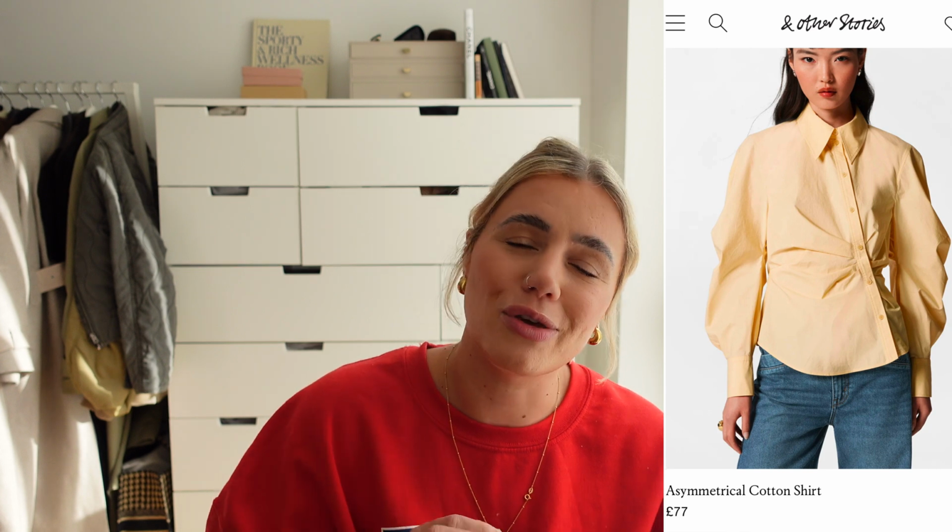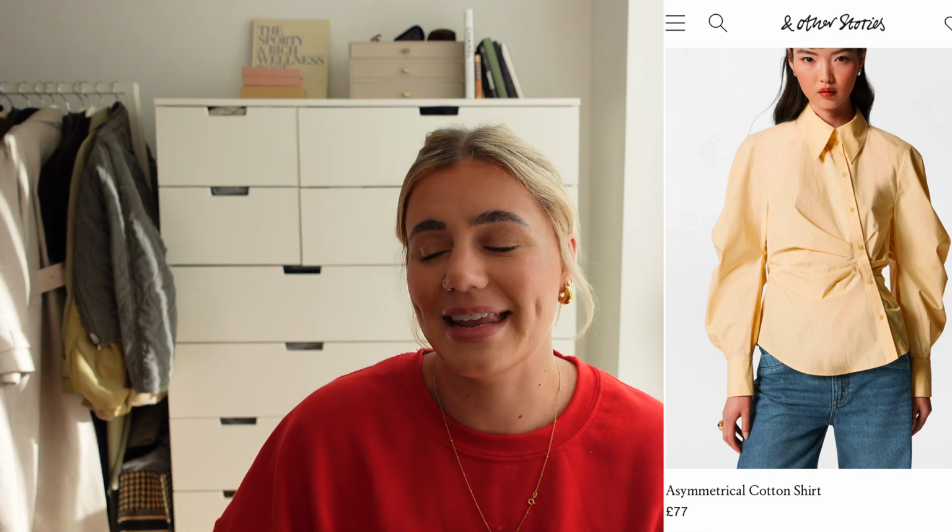And I just think a shirt like this is so beautiful for spring when the weather starts warming up. I do love it as well because it is tracking towards that buttermilk yellow colour, which I think is so beautiful. One of my favourite things in fashion is reworked men's vintage shirts.